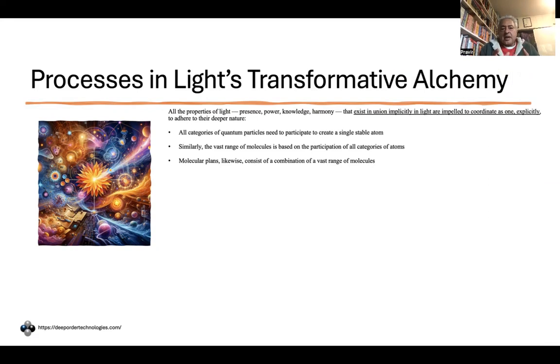So in this light matrix, or in the way light shows up, we know that what exists in union implicitly in light, the presence, power, knowledge, and harmony that we said are implicit properties of light, are impelled to coordinate as one even as they explicitly show up in material life. Whether we look at the cosmic parameters of space, time, energy, gravity, or the electromagnetic architecture, or the architecture of atoms and so on, we can see that all four of these properties are required, and have to act in unity for that architecture to have meaning. For an atom to subsist, for a molecule to subsist, for a molecular plan, for a cell to subsist.